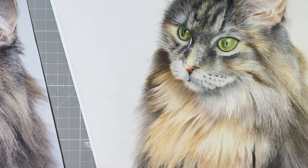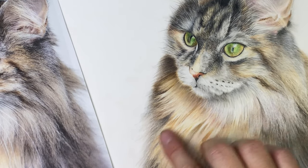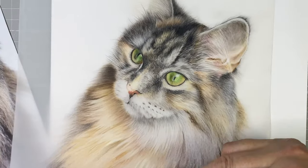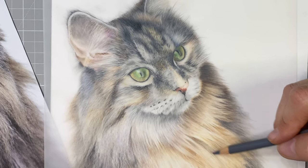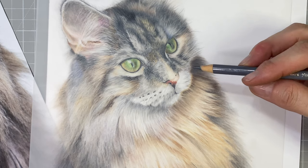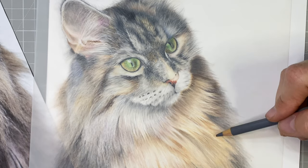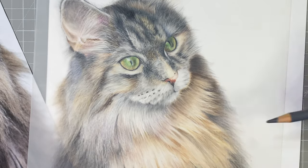I am going to want to clean up a little bit. And there's still some things that are not right. I think it's too bright. All right, so I'm gonna dull this color down with some cold gray. Do I want cold or warm? Cold gray 4. See what that looks like before we keep going.